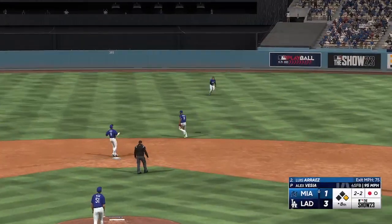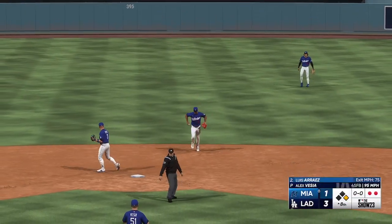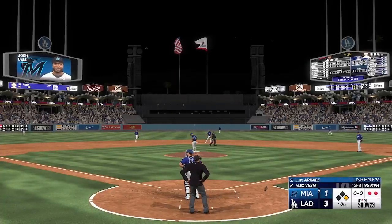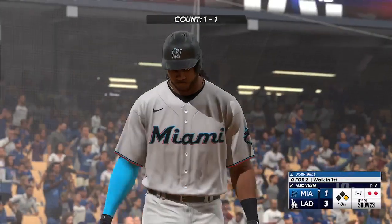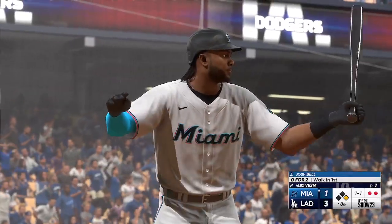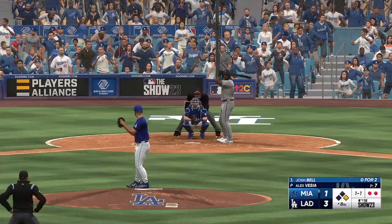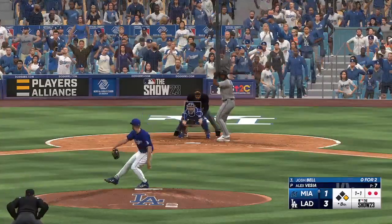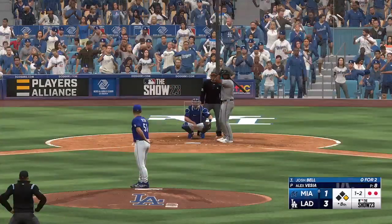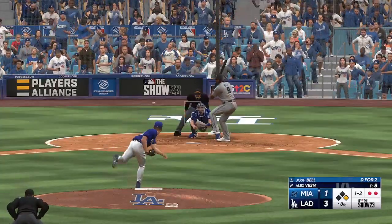Into center. Outman settles underneath it. Makes the catch. Two away now. Well, such a confidence boost for a reliever to come into the ball game and get the first hitter he faces. Just makes everything slow down a little bit, and then from there can really settle in. Here's Josh Bell. Swings and misses. And a count 1-2. Looking very settled on the mound here in the eighth. One more out. They'll probably hand it off to their closer for the ninth with at least a two-run lead.